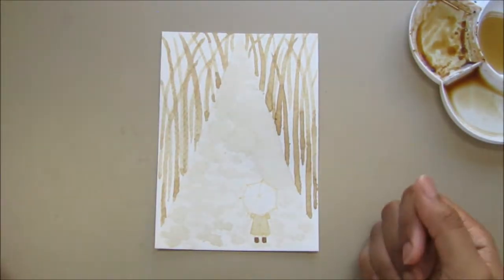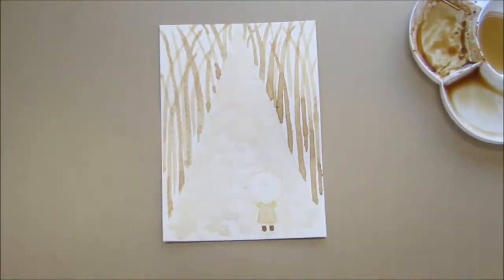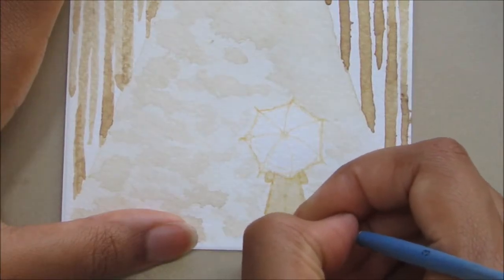As I go through, I add rocks and grassy bits to the pathway, and just keep on layering up.